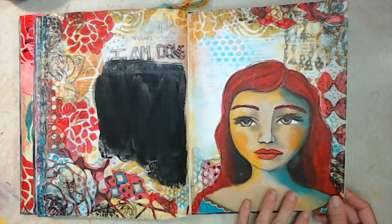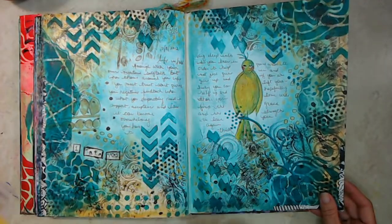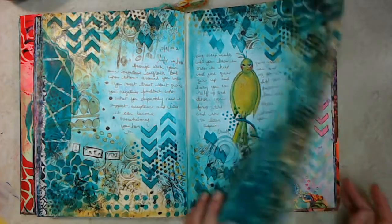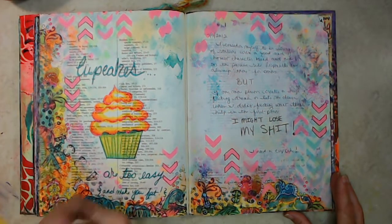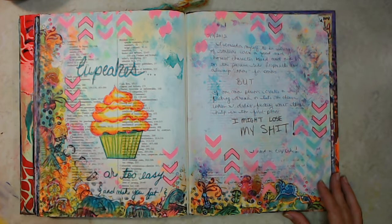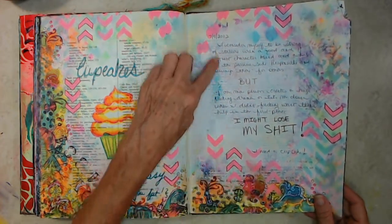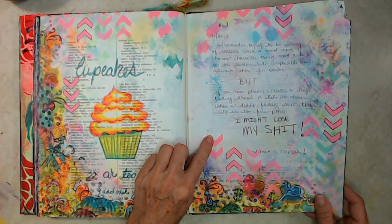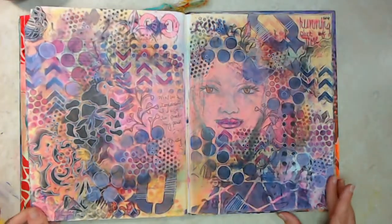I love this little painting. We're almost done with this. My Little Birdies that I love so much. Someone asked me to do cupcakes. I think it was Layla. And I was like, cupcakes are too easy and make you fat. And then this is interesting writing, and at the end of it, it says, I need a cupcake. So I'm not really sure.